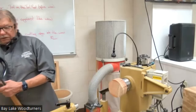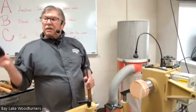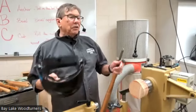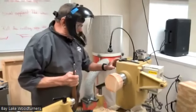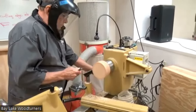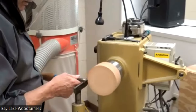So once we get the thing turned around and get into the hollowing process, if anybody wants to do any hollowing, I'll take a chair and you can come up and do the hollowing. So start out with, we want to get it round. And I'm running about 1100 RPM.